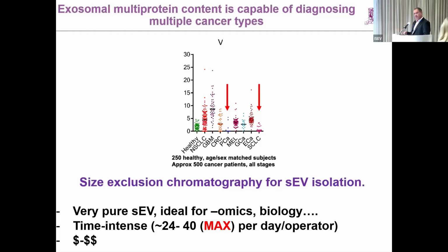Also, the money for the column is quite cheap. But if you think that for 40 samples you need a postdoc or a research assistant or anyone to work full-time, and it's more or less a full-time job for the whole day to isolate the samples, the costs get actually higher. So we thought about other ways.